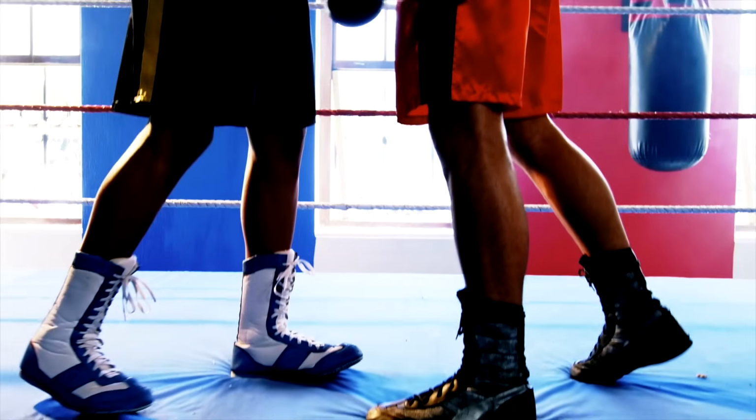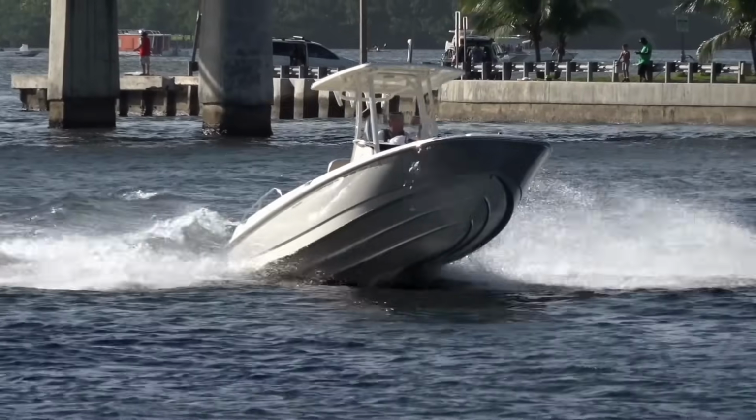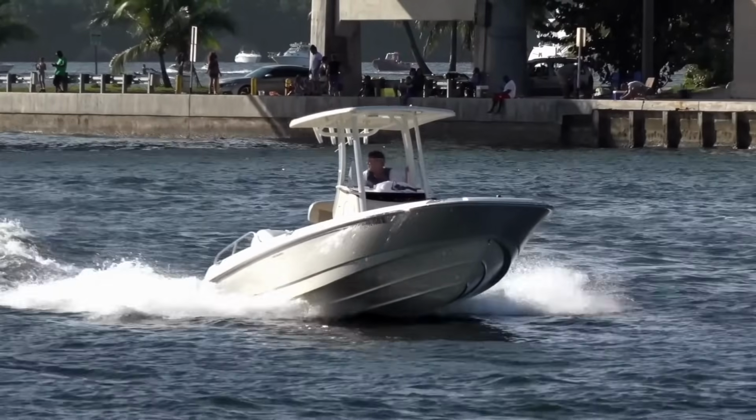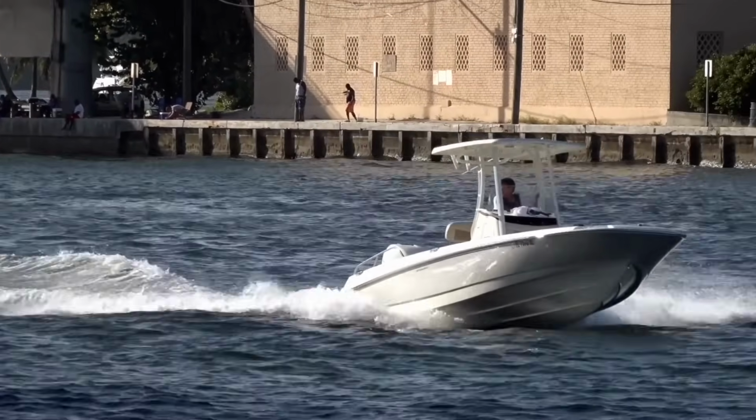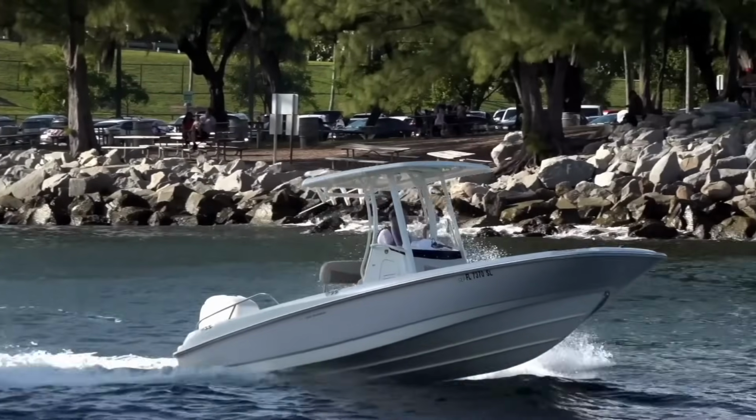And that's going to move us to the fifth and final round of our contest, tied at two apiece. Who will take the win? Will it be the boats or Haulover? Let's go. And here we go. Our crew is starting to work their way out. But as we can tell by the image here, our captain's facing a little bit calmer conditions than some of our other boaters have faced today.